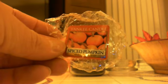Then I just have a few Yankee Tarts to go over. Tonight I'm melting Harvest Welcome. I've talked about it before. I really like it. Very strong in the tart. Just a sweet, pumpkin-y, yet slightly fresh fragrance. It's very unique. Smells a little like Moonlight Harvest, but sweeter. Spiced pumpkin, classic, love it. Want to marry it. I want to marry it so much I melted 2 this week. Then I had a Moonlight Harvest tart, love it. Apple cider tart, love it.